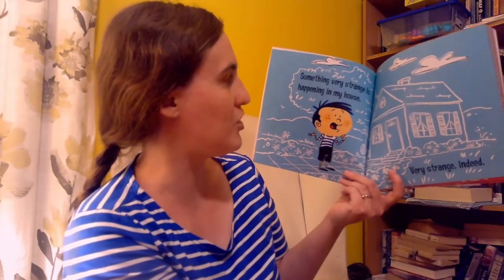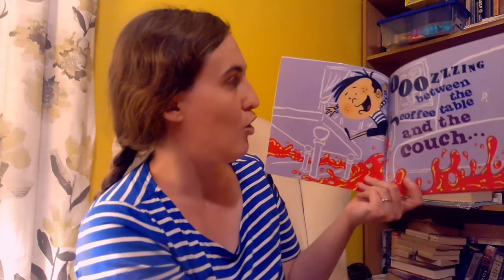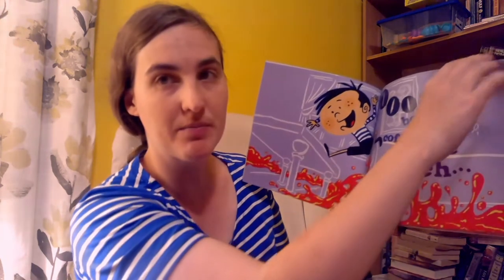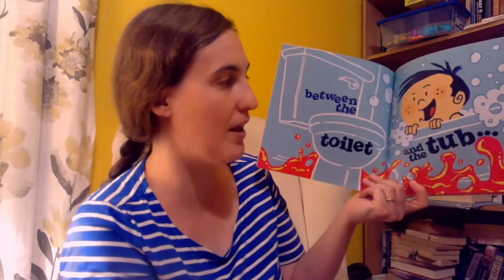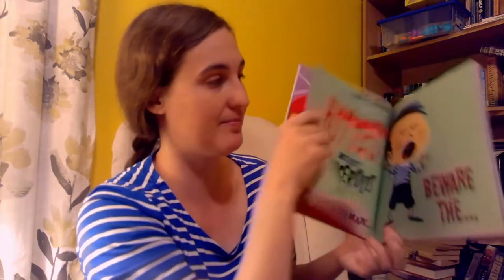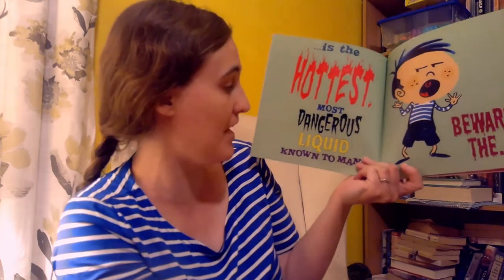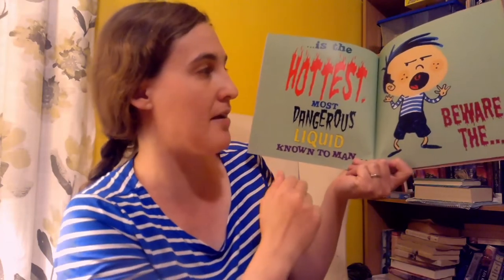Something very strange is happening at my house. Very strange indeed. Oozing between the coffee table and the couch. Between the toilet and the tub. Between the bookcase and the bed. It's the hottest, most dangerous liquid known to man. Beware the hot lava.